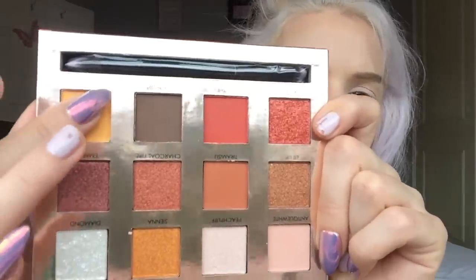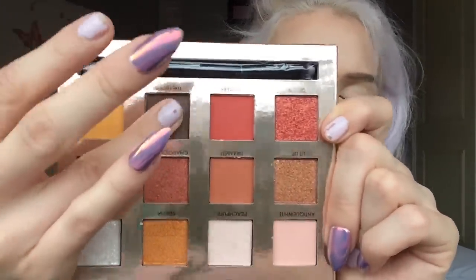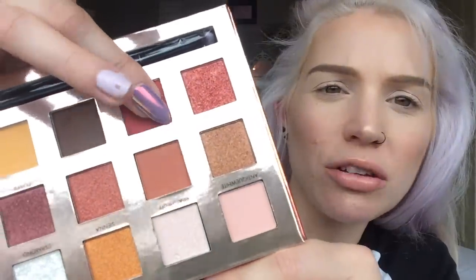Okay, so I'm going to begin with this beautiful mustardy shade and this cool tone brown. They feel very soft indeed. Oh my gosh, they look beautiful. Swatch them here and here. Very nice, actually, very, very nice. I'd say that mustard is more yellow than I was expecting, but not hating it. I am a huge fan of yellow. Okay, so next we're going to go into Pottery.